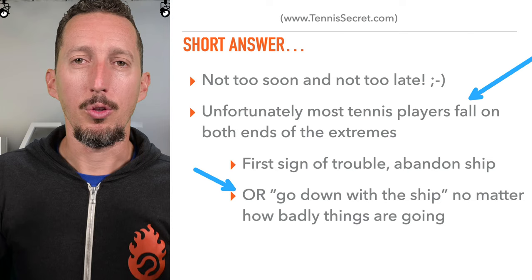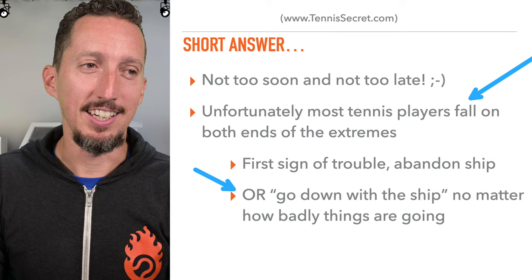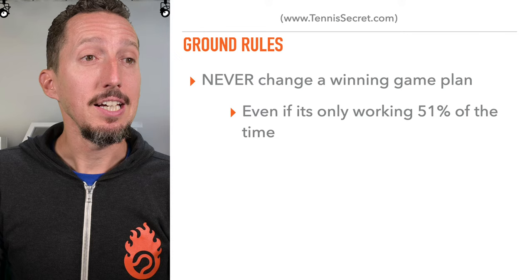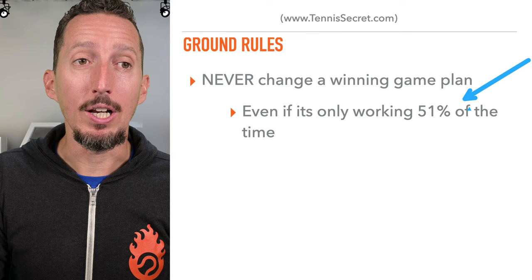And there's a lot of gray in between. So how do we figure out when exactly the right time is? Let's talk about it. First of all, let's lay some ground rules. Number one, never change a winning game plan, ever. And what does winning mean? It doesn't mean winning every point. All we need is 51% of the points to win a tennis match.